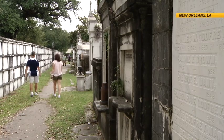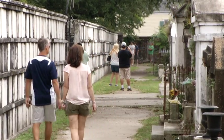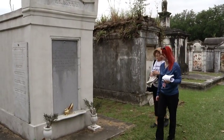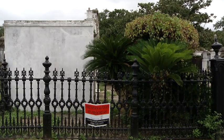Cemeteries in New Orleans feature above-ground tombs and vaults and hold all sorts of history. We like to refer to them as outdoor museums because they really represent who built this city, the architecture of different time periods. Mandy Walker is executive director of Save Our Cemeteries, a nonprofit that has worked to preserve and protect New Orleans cemeteries for 40 years.